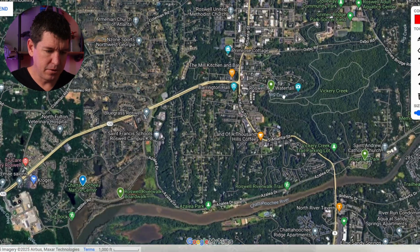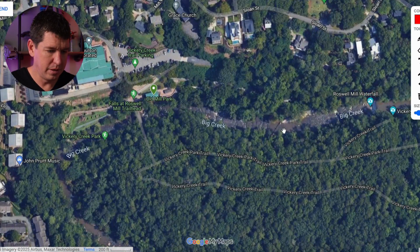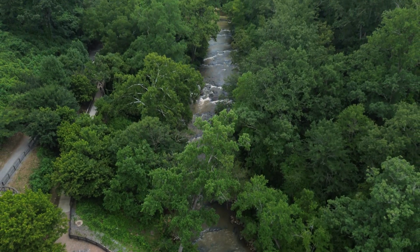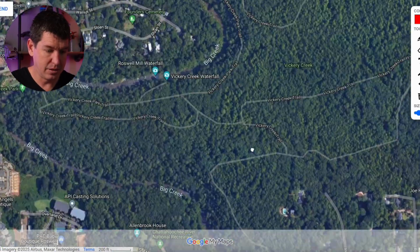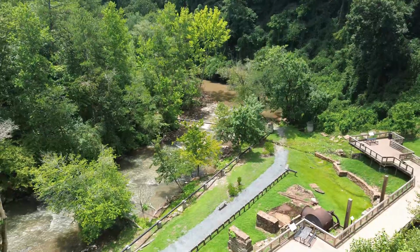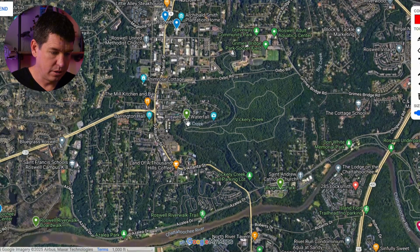And just a little bit further south is going to be one of our first parks. This is Old Mill Park. There's the Old Mill right here, but it also runs right along Big Creek, which is going to run into the Chattahoochee River. There's a bridge that crosses over here, and then there's all of these different paths along here. This is a really great trail system if you just want to get out and get into nature, right in the middle of Roswell. It's a really great park.